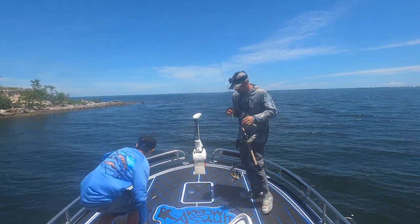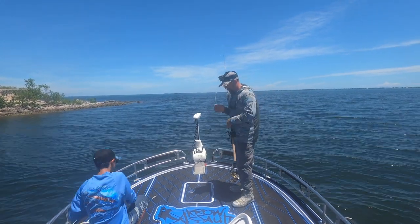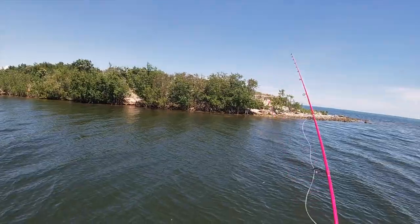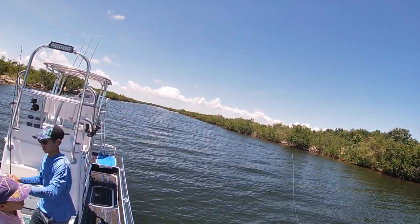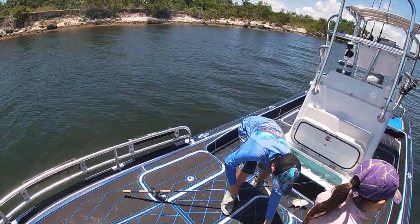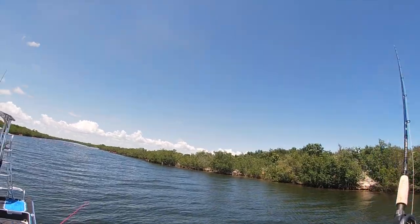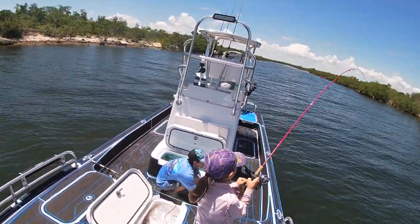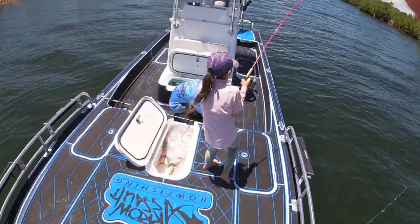The faster we get hooked, the faster we can get another one. That'll be a double. I'll cast it for you. Here baby. Another one. Nice fish, son. Let's go. I'm gonna load up right here. You got him! Get him, Ellie! Oh, keep your rod up! Keep your rod up, honey!